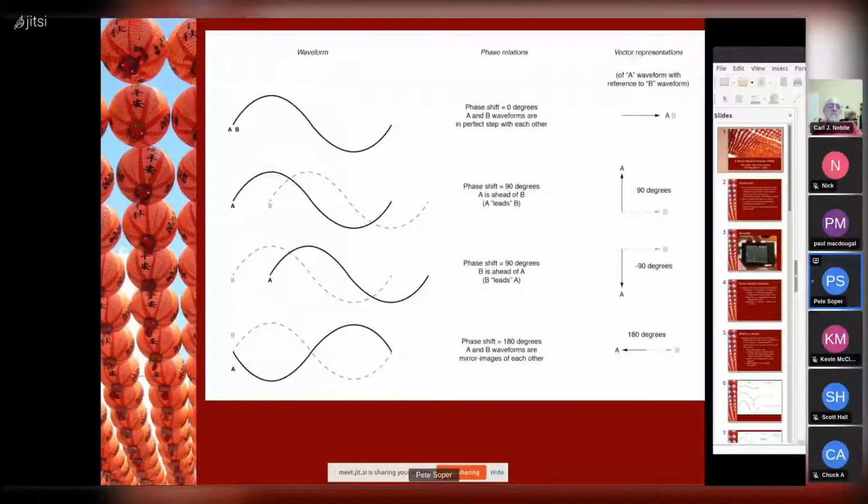And in the second example, signal A begins to go positive faster than B, and so it leads B by some fraction of the waveform, which is just chopped up into degrees. So we say that in this particular case, A is leading B by 90 degrees, and so the vector points up. The vector for A points up, in relation to B.